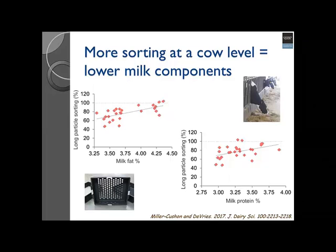This is some really interesting recent data from one of our studies that we published this year, where we looked at sorting of a TMR at a cow level and correlated that to different production outcomes. In this case, we looked at sorting of the long particles on a Penn State shaker box, basically the top screen of a shaker box, and how much of that amount of long particles was consumed by the cows relative to how much we predicted they would consume based on the ration put in front of them.